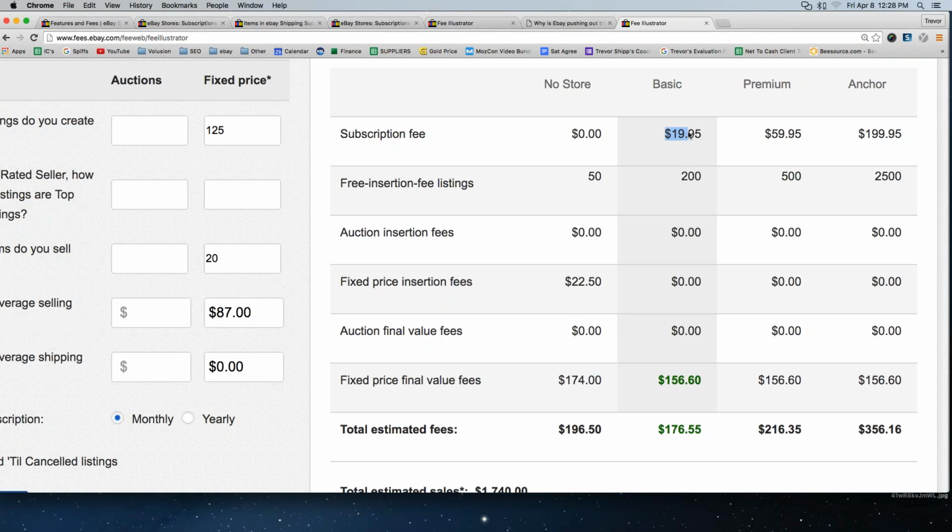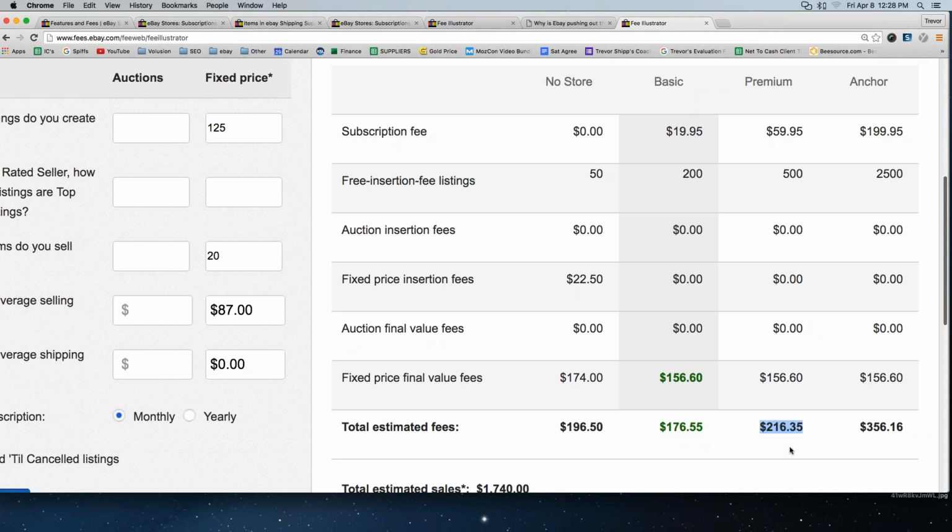But if you had a basic store that costs you $20 a month, you run the numbers and you're going to save a nice little amount there. So that's your best option, because that's the cheapest. If you had a premium store, it'll make it more expensive. If you had an anchor store, it'll be even more expensive. So the answer to this is I need a basic store.